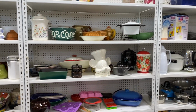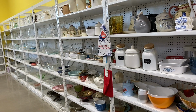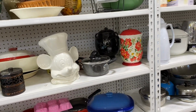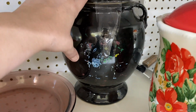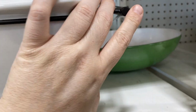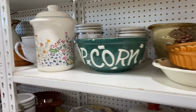And here is the kitchen stuff wall. It's really nice and packed, which is cool. Mickey has lost all of his paint. I thought this was really beautiful. I'm really sad that all the cold paint is gone. That looks old, but I think it fooled me. I think that's more modern.